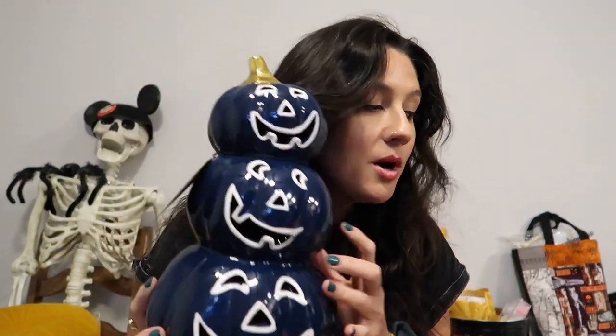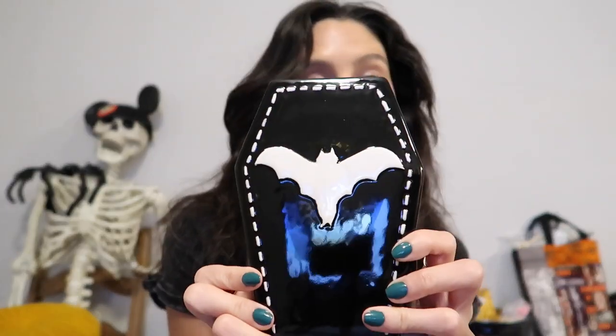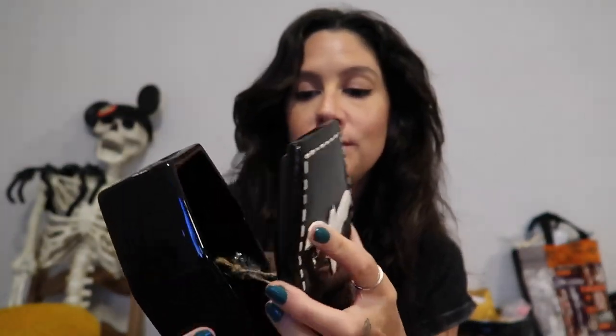So this is from HomeGoods. And then from Tuesday Morning, I did get the coffin little canister thing here. Like a lot of things that I get, I'm not 100% certain what's gonna go in here.